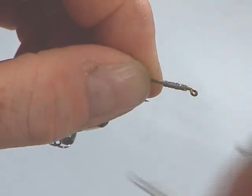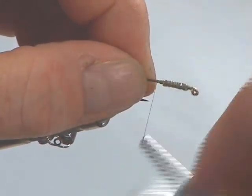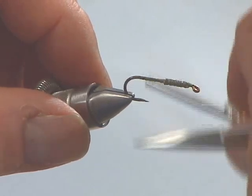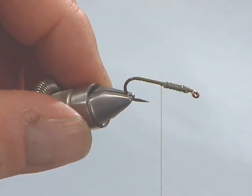So I'm just going to run the thread back and forth a few times, build up a few little thread ramps on either side of that lead, and then carry on and cover the rest of the hook shank with tying thread so I have a good base to tie in my tail. Once that hook shank is covered, we're going to take the tying thread back up just to the rear of the lead, and this is where we're going to tie in the tail.